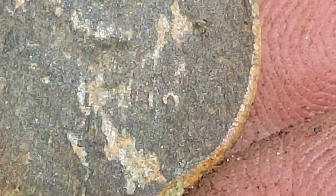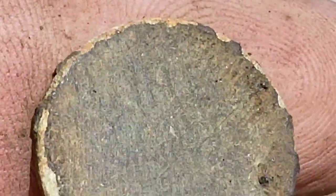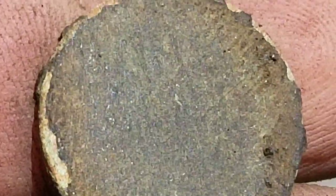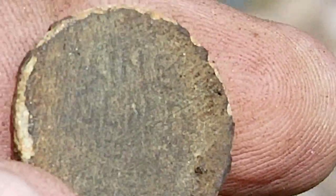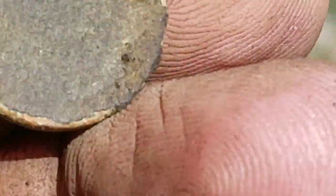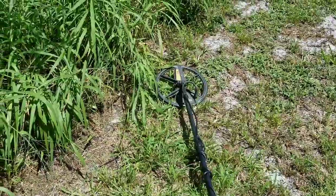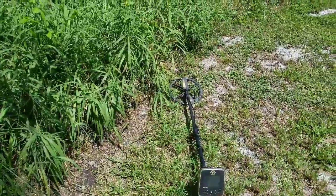Well, all I can see on the front is the 19, but I can tell you from the back, it's a buckwheat. That's for sure. There's the 1 cent right there. So, I'll try and clean this one up gentle like at home and see if I can get the rest of the date off of it. Very cool. Always good to have a buckwheat on the day.